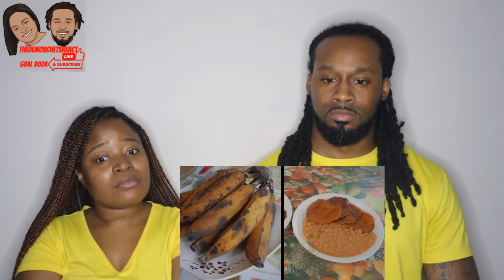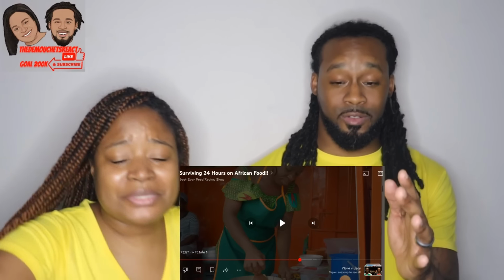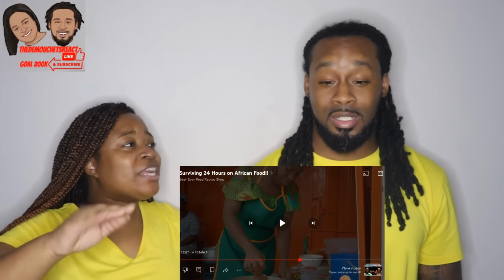Yes, I'm interested in this. Pitala is a genius Ghanaian solution to overripe, unappetizing plantains. It turns them into an appealing pancake that flawlessly complements this bean stew known as the boy boy. That's different. Very different. Didn't see this coming.